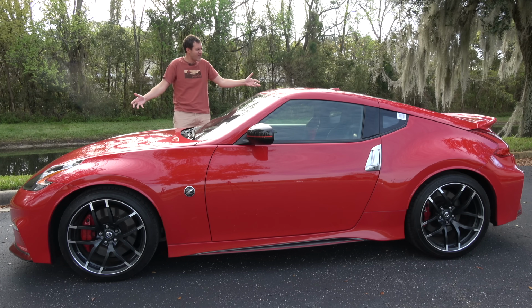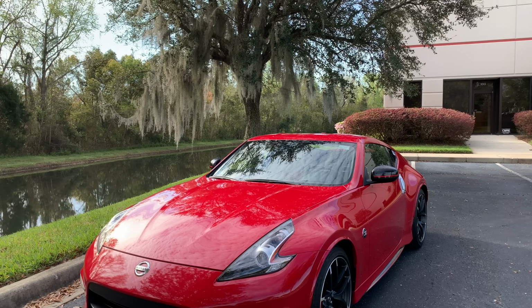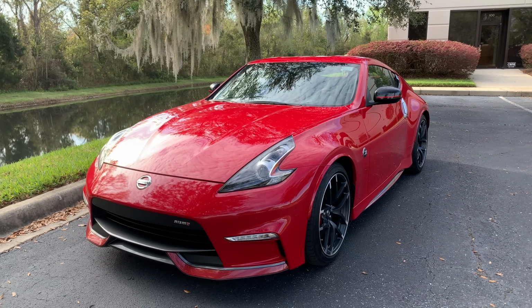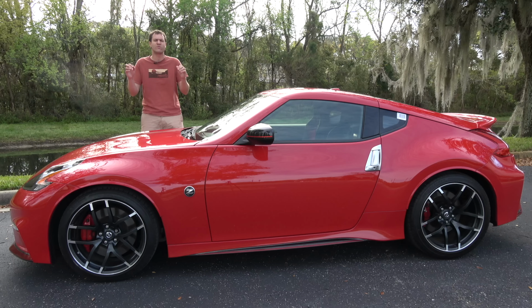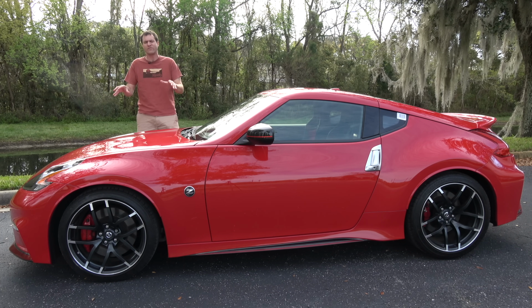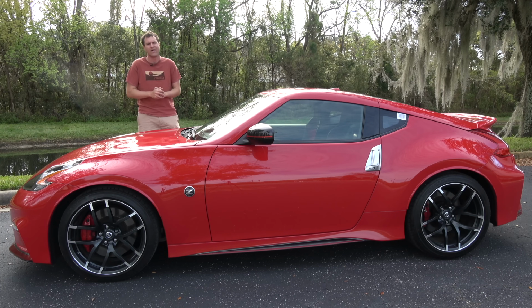This is a Nissan 370Z Nismo, and it's a new car. Well, actually, I think this is a 2017 model, but you wouldn't really know it from looking at it. The 370Z went on sale back for the 2009 model year a decade ago, and it hasn't really changed all that much. These days, sales have slowed to almost nothing, but it is still on sale. And today, I'm going to review this one.